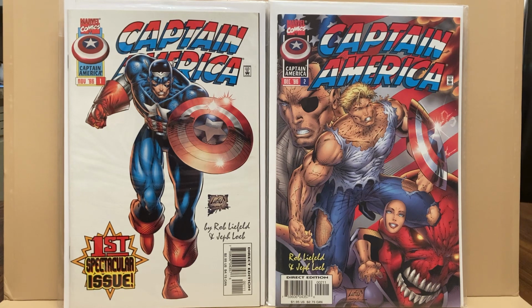But these books also came out with variant covers. I don't have the variant number 1. But anyway, these are good books right here. Even with dealing with Bucky, they made Bucky a female in this one, which I thought was cool. You know, and Rob Liefeld and Jeph Loeb, so you know what you're getting. And the stories were good.